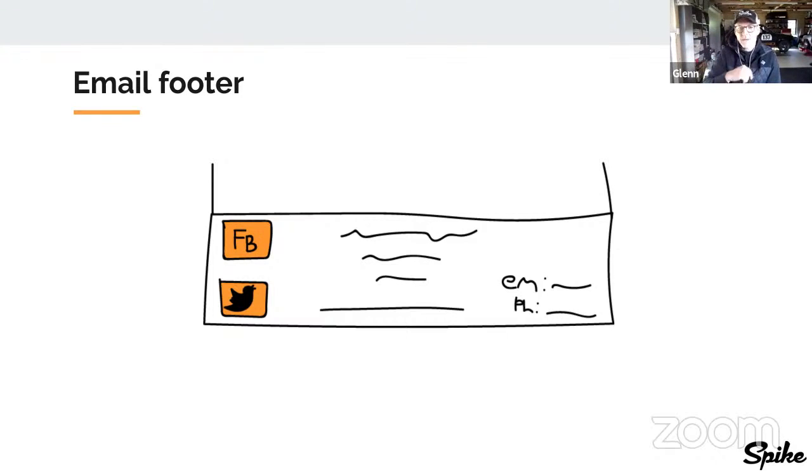But just think about what's in here: your contact details, your socials, through to the website. Lay this out nicely, design some nice icons, make it easy for people to get through to your website and to get hold of you. In all likelihood, they're going to hit reply, right? So make sure that they can actually hit reply.